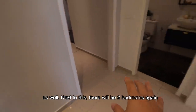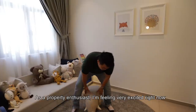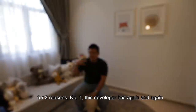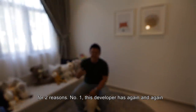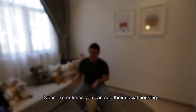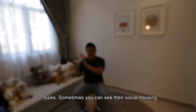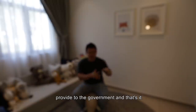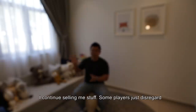Next to this, there will be 2 bedrooms again. As a property enthusiast, right, I'm feeling very excited right now. For 2 reasons. Number 1, this developer has again and again shown a lot of design effort irregardless of the product types. Sometimes you can see their social housing, it's supposed to be a compliance thing where I just provide to the government and that's it. I continue selling my stuff.